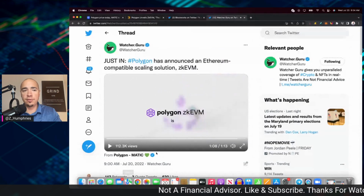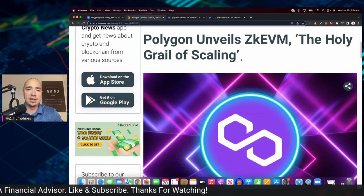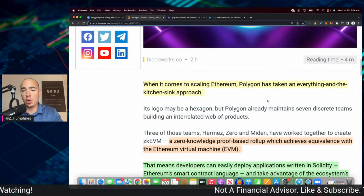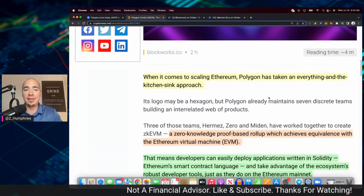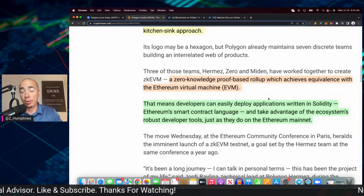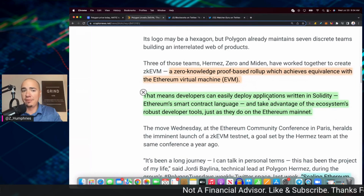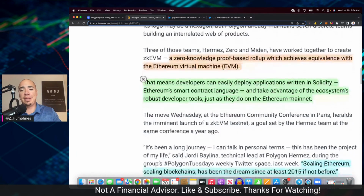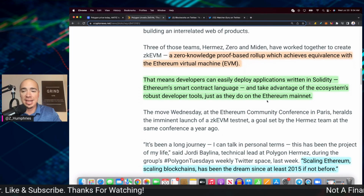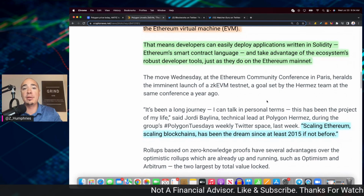Okay, so this has been in the works for a very long time. They were talking about this a year ago at a conference here, and talking about bringing this to Ethereum. So when it comes to scaling Ethereum, there's no question Polygon has taken an everything and the kitchen sink approach. That is their main focus. That is why many people are bullish on Polygon because of their ties with Ethereum. So what this means, and we heard this in the video, is developers can easily deploy applications written in Solidity, which is Ethereum's smart contract language, and take advantage of the ecosystem's robust developer tools, just as they do on the Ethereum mainnet.